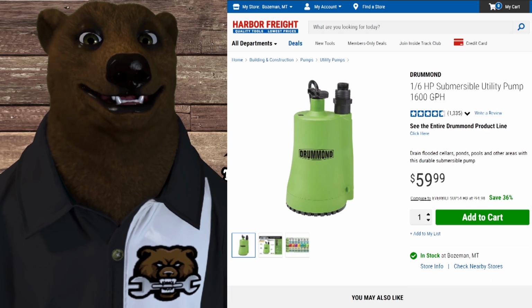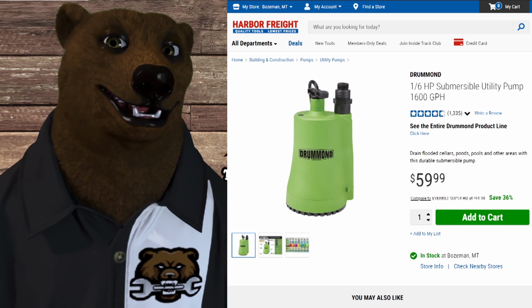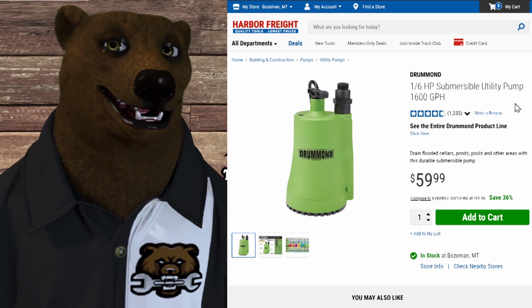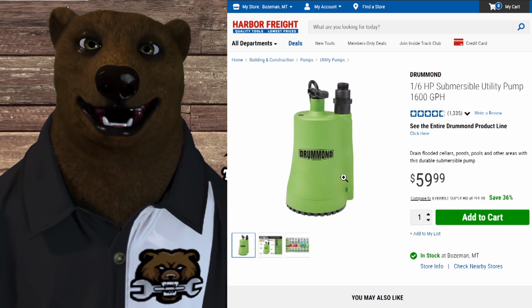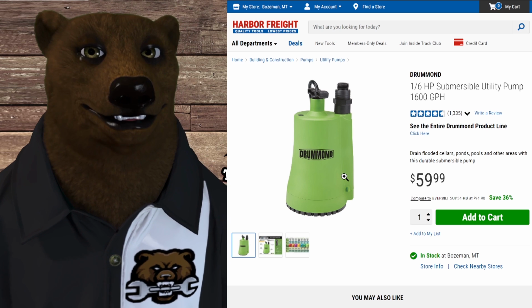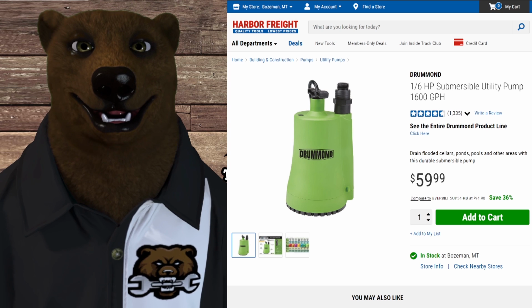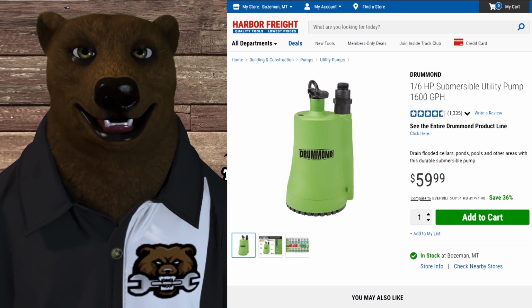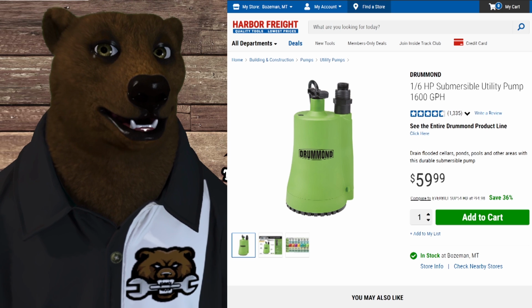Next up, this is the one. All right, this is your typical submersible utility pump, 1,600 gallons per hour. This thing has fantastic reviews. A lot of you, when the Drummonds came out, I started talking to some of you all and asking whether you liked them or not, and I got, just without a doubt, people saying these things are fantastic. We're looking at $60 here. So, of course, the 15% off is going to take this down to $51 there.